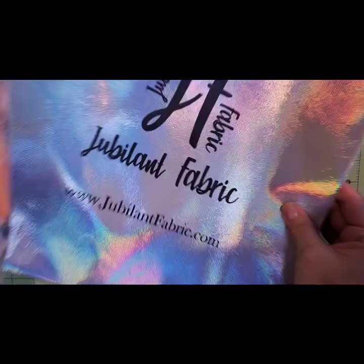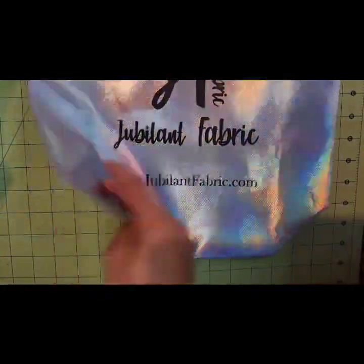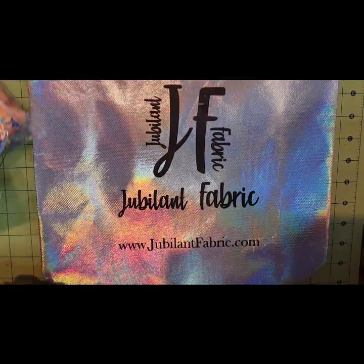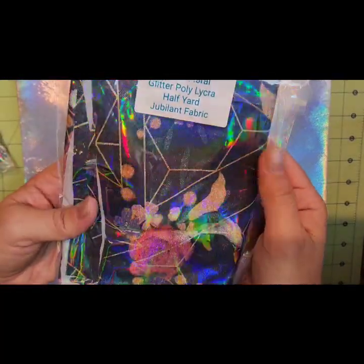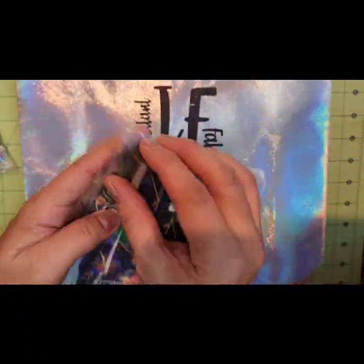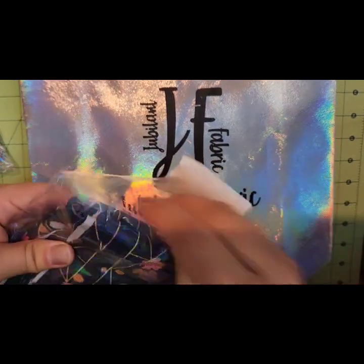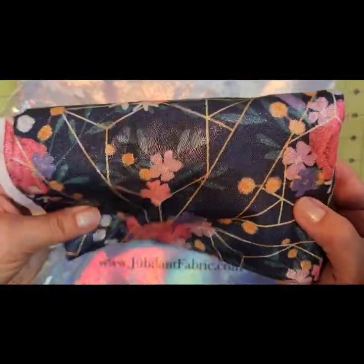And from Jubilant Fabric, I got this nice iridescent bag. And thank you so much. That was the only way that I was able to get all these awesome prizes off of the raffle table in front of a few hundred people. So thank you, thank you. And this is glitter poly lycra that I had my eye on. They had a sample bag made out of this fabric, and I thought it was so cool. I'm so grateful they gave it to me. It's nice and soft, and it looks really nice on the top of a bag. It's got a nice sheen and shimmer to it, very attractive.